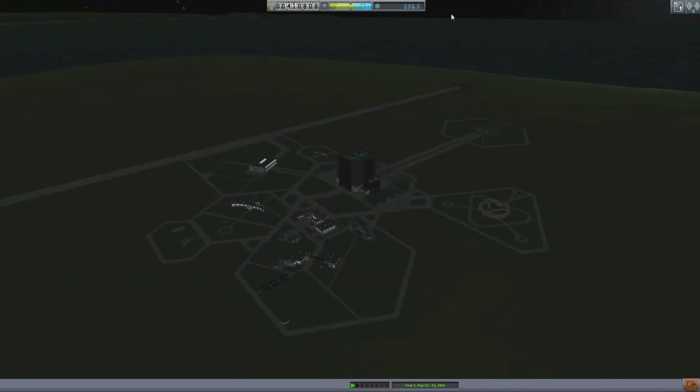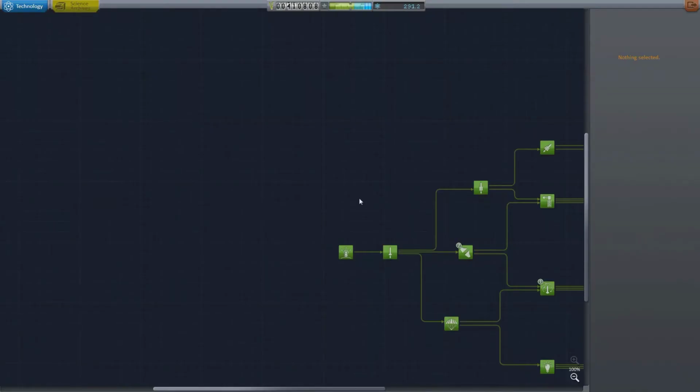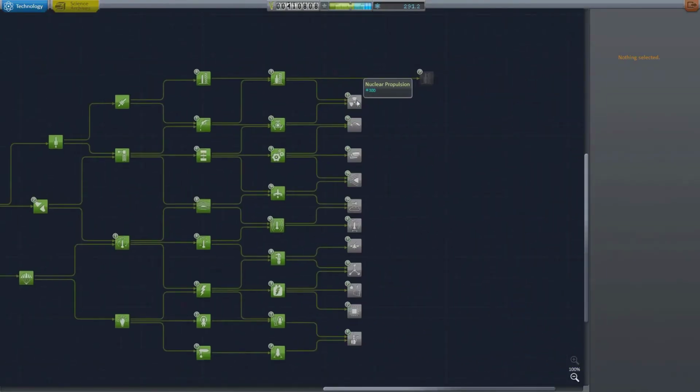Okay, so now we have got some science points from all of that science that I was running around with. 291 now. Let's check back in R&D here, and we can see that these ones cost 300 each. That one up there costs 500, and we can't unlock that one yet. So we do need a lot more points, really, to be able to get all of this sort of stuff.